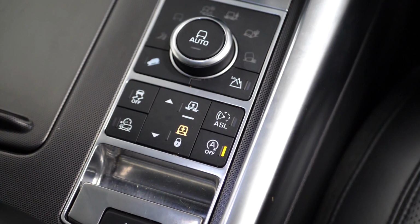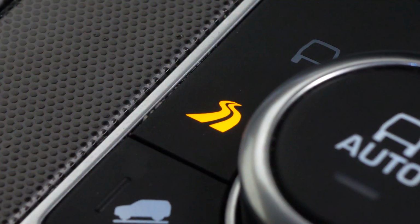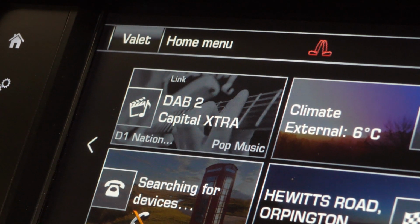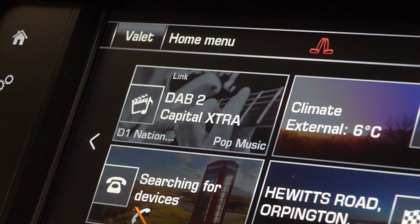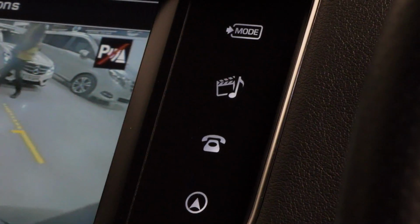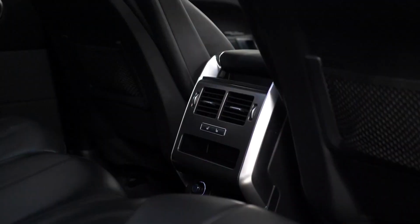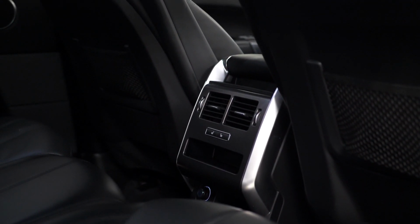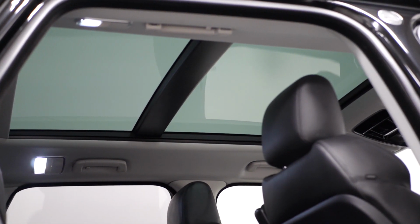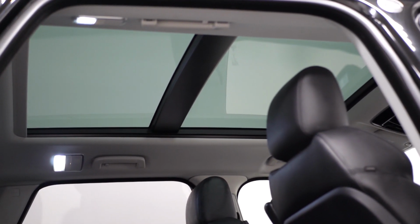On the centre console, you've got some of your dynamic driving modes, your leather wrapped drive selector as well. You've got your climate control functions further up, and access to some of your infotainment features from the centre screen, such as DAB. You've got the heated and cooled front seats, which are accessible from here as well, and you've also got heated rear seats. These are added optional features. Lastly, you've got the panoramic sliding sunroof above, which is another added optional inclusion from the factory.